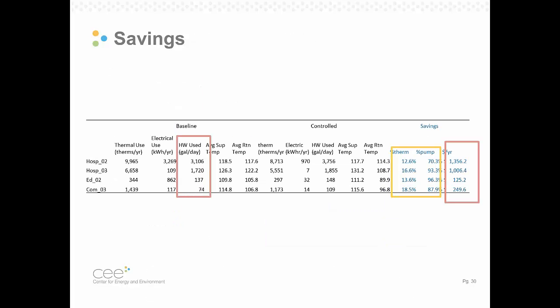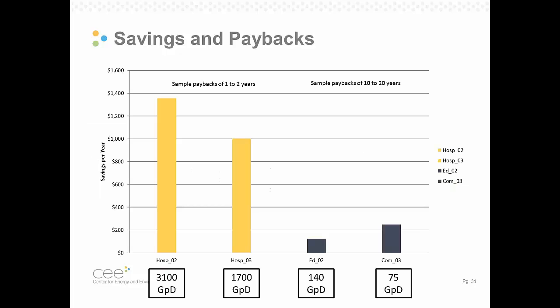And so these are the high-level summary data. As I mentioned, the final report that will be out soon will have a lot more detail on how those numbers were calculated. Here's just a look at those numbers in another way. You can see the dollars per year savings and the gallons per day being used at the bottom of the screen.